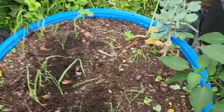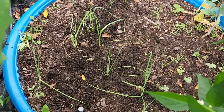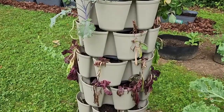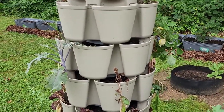I also have more leeks in here. These pesky squirrels, I love them, but I mean, I really want my leeks too. So here we are with the leeks. I don't know what's gonna happen with these. My green stalk that had all of my lettuce and kale and everything, you can see it looks terrible. I need to clean this up, amend the soil and replant. It's looking rough. The strawberries are kind of done for now.